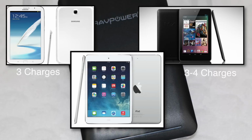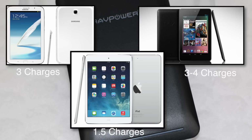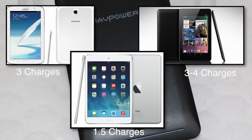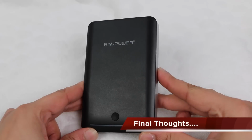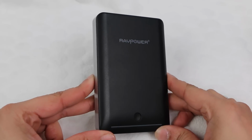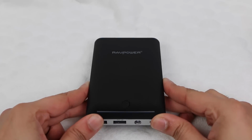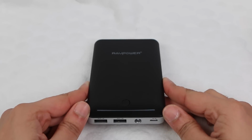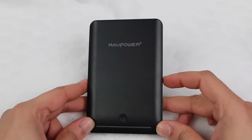When we move to the larger tablets though, like the iPad Air with its Retina display, it can fill the iPad battery around 1.5 times and takes noticeably longer to fully charge. The factor that is most dicey with this battery is its suspiciously low street price. Despite the $130 manufacturer recommended price, it's currently going for street prices under $40, which makes it cheaper than many batteries with less than half the capacity.